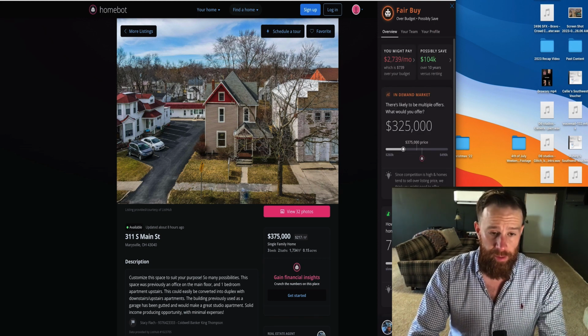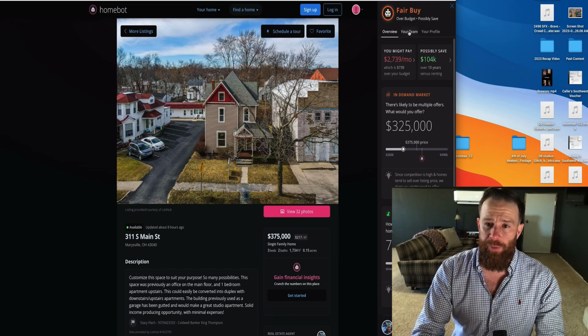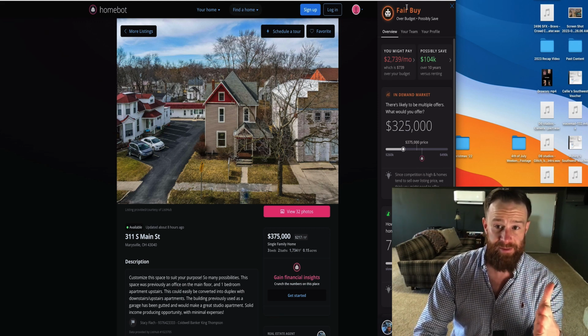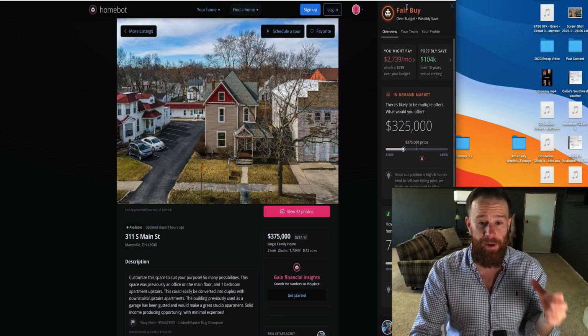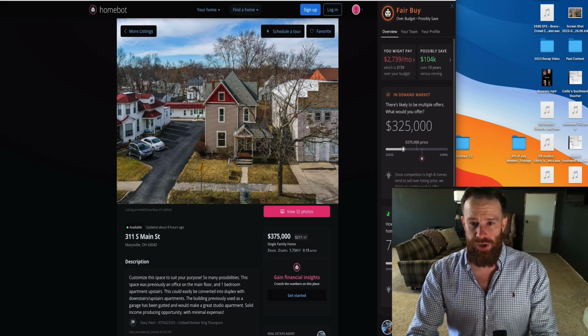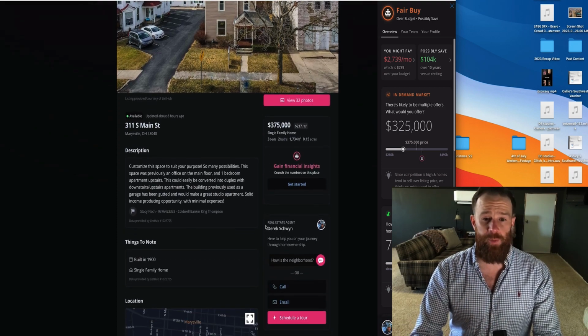So the biggest thing with buying a home or searching for homes through Homebot, it'll help you run through the numbers pretty quickly. It'll say if it's a fair buy, up here over budget, if it's a good buy, if it's a bad buy. It'll help you better understand the information that you're seeking out. So in general, it's pretty much got the same information as any other home search website.